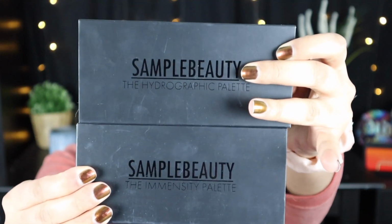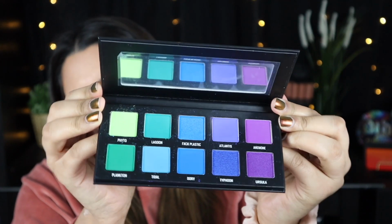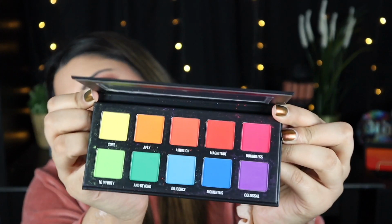I have 2 little palettes from Sample Beauty. I have their Hydrographic palette, which looks like, oh, hang on. Don't want to reflect it. This is the Hydrographic palette. Super pretty, super up my alley. And the other one is the Immensity palette, which is like a rainbow. You guys know I love rainbows. So beautiful. But I forgot I had these. I'm not even kidding. I forgot that I had these until I was looking through the box and I was like, oh yeah, I ordered those.